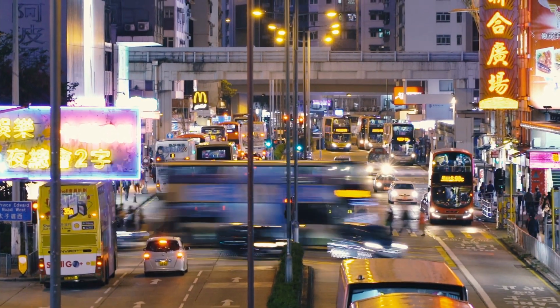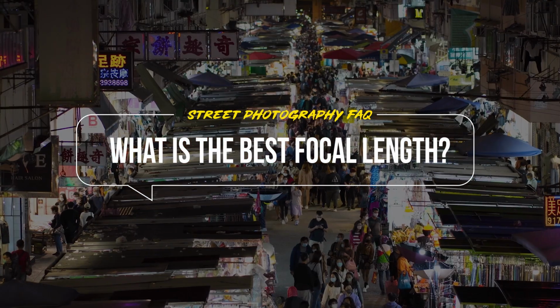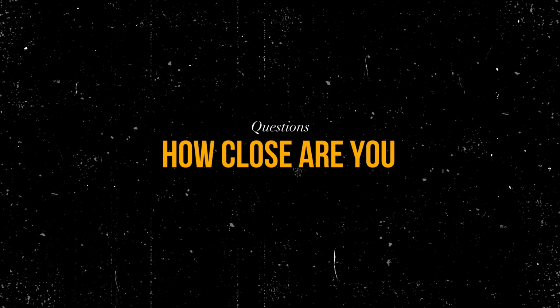Today we're talking about focal length. What is the best focal length for street photography? I get this question a lot. This leads to two questions. How big is your subject in the frame? And how close are you to the subject?